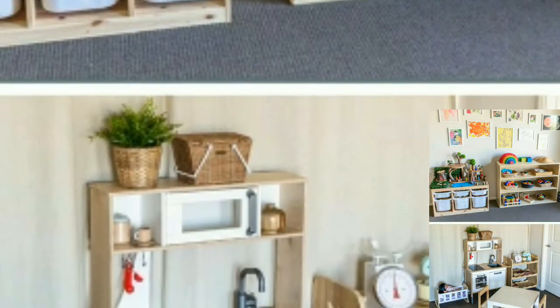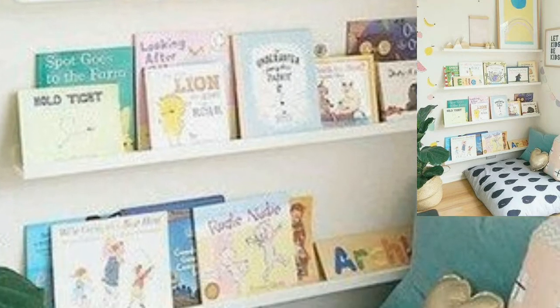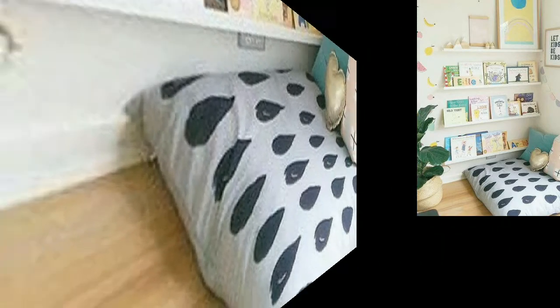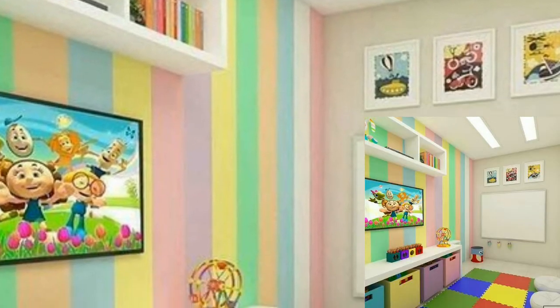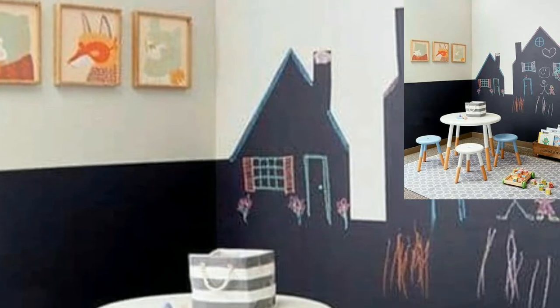Dear friends, today I have brought for you the most beautiful and attractive decorative ideas for a playroom. Dear friends, playrooms can be a joy to design after all. They are spaces dedicated to kids' imagination and creativity.